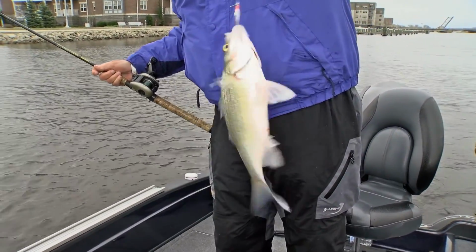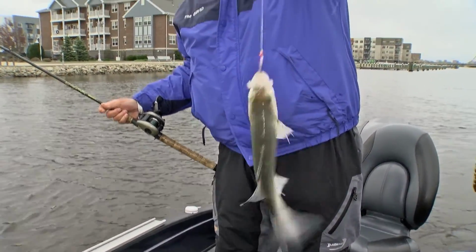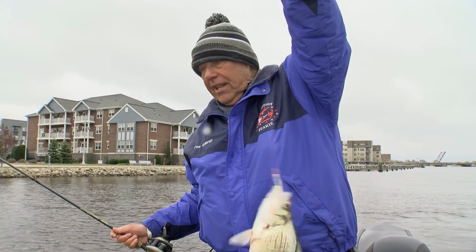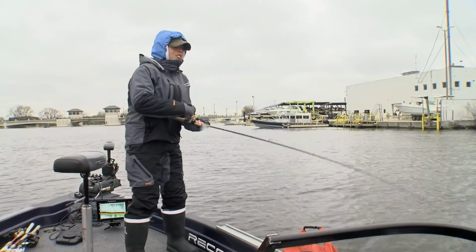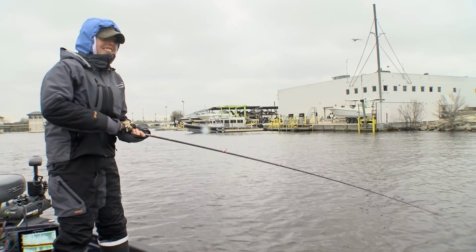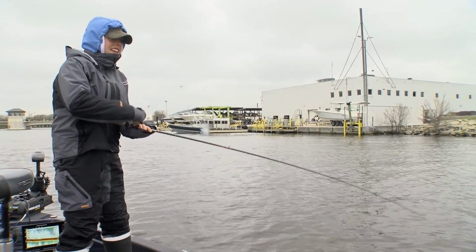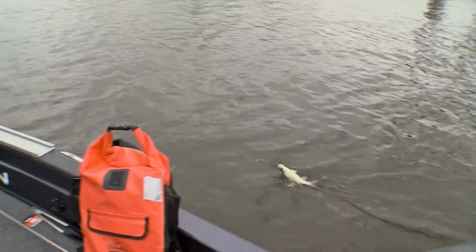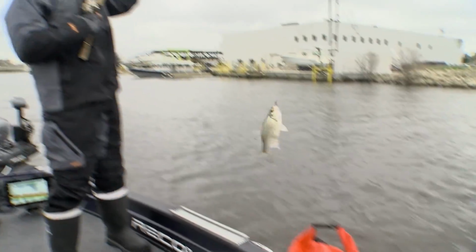Yep, and we're going to show again, like I said, folks, how to fillet these. But you know, it's interesting, too. You don't put any minnows or worms on that fly. It's just by itself. You're going to have to answer that question in a second because Blake's got one on. Yeah, looks like we got on a good spot. Let's see what you got there. Oh, that's a nice one right there. Blakey. Yummy, yum. Good job.